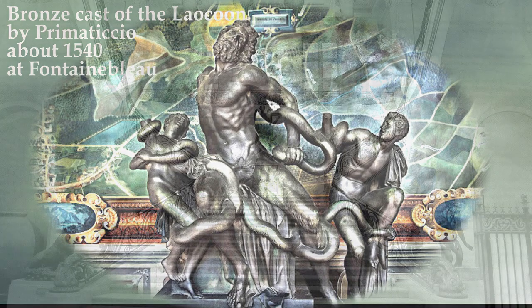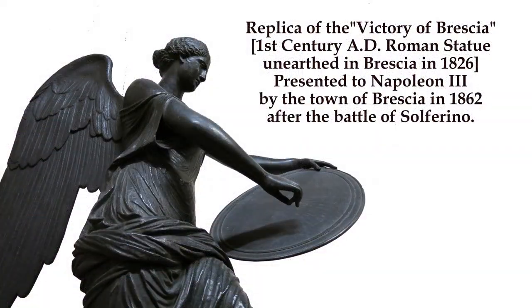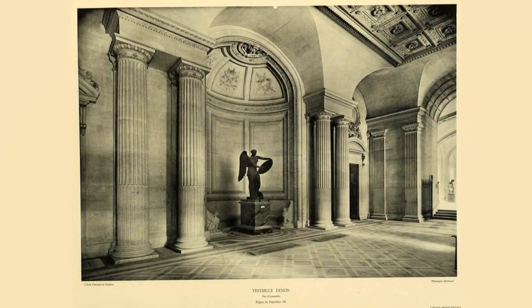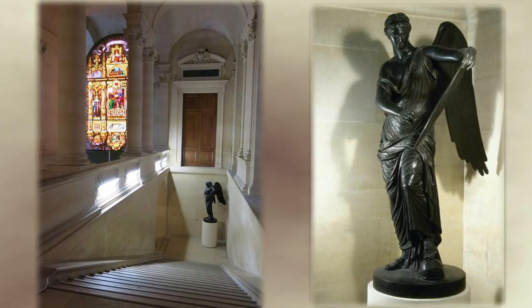Another photograph of the staircase shows, in the same position, the winged victory of Brescia, a replica given by the town of Brescia to Napoleon III after the 1861 Battle of Solferino. It stood in the niche of the Denon vestibule, before the niche was opened up to become an entrance to the Salle du Manège in 1929. The statue now stands on the much smaller landing of the Colbert staircase.